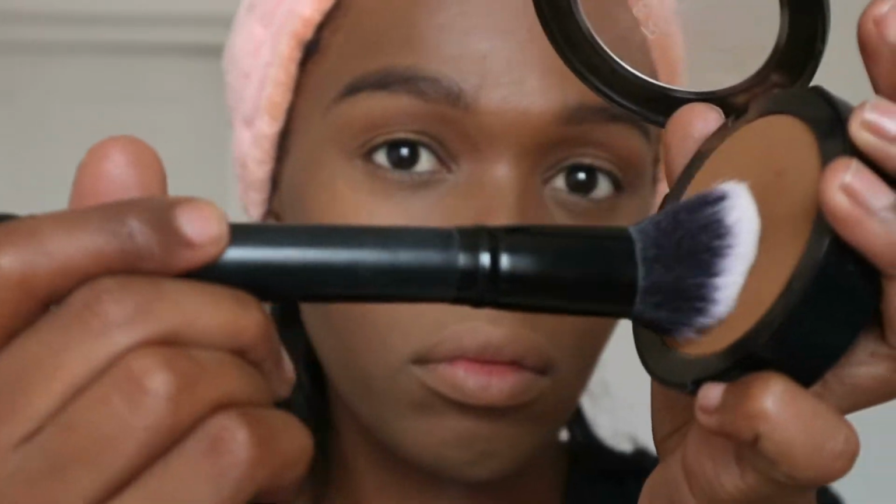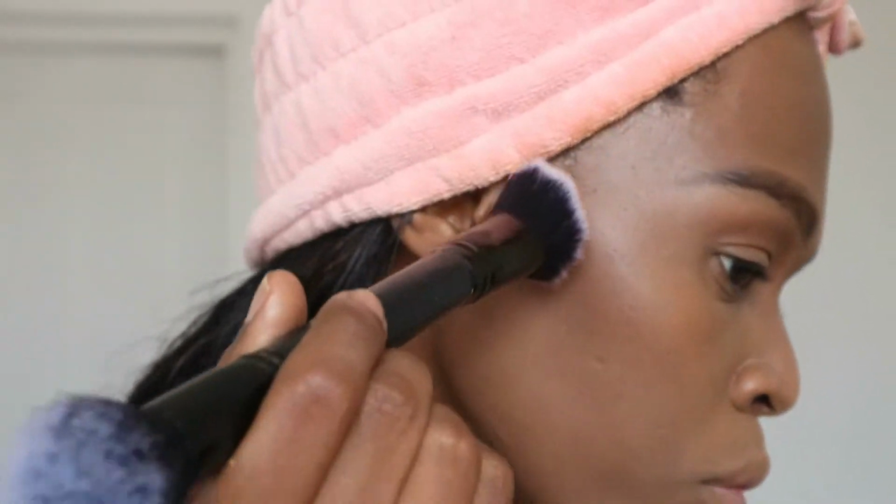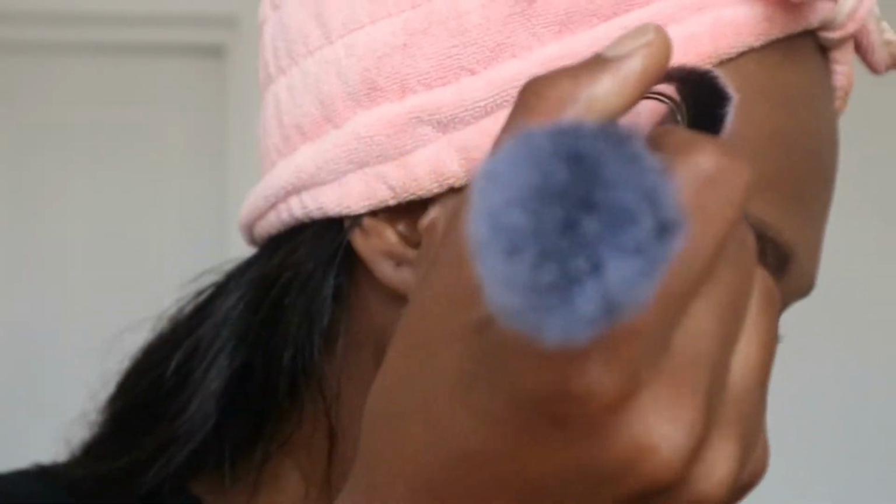To contour my cheekbones, I'll be using the Revlon Color Stay Press Powder in carob, I don't know how to pronounce it, but I'll be using the same press powder I use on my nose and my eyelids.